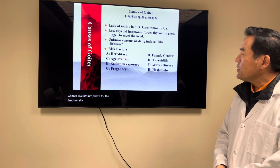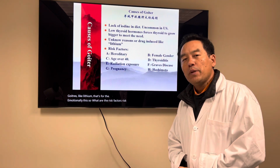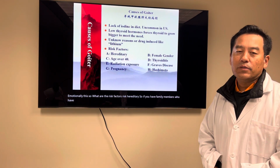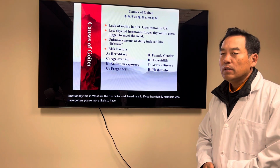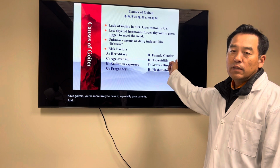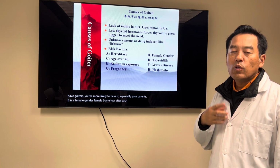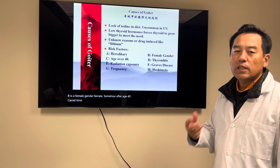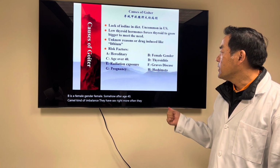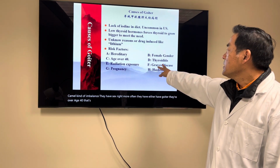So what are the risk factors? A is hereditary. If you have family members who have goiters, especially your parents, you're more likely to have it. B is female gender. Females after age 40 have kind of a hormone imbalance, decreased sex drive, and more easily have goiter. Being over age 40 is another risk factor.